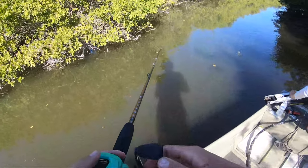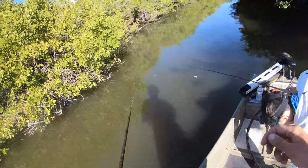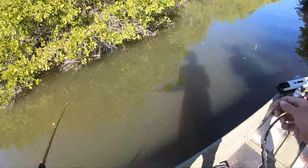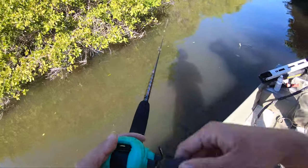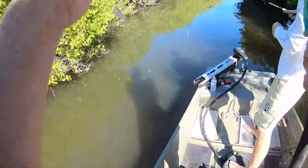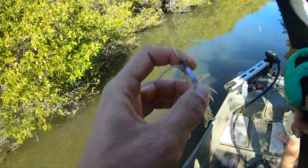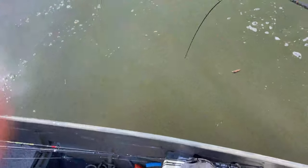45 back here? That'd be insane. You'd probably, there's a good chance you'd break off out here. Oh yeah, back here especially. Dude, they just go right under those trees and you couldn't do anything about it. They just pull you underneath there and you'd be like, oh no. Oh my god, my GoPro died for this one, but holy crap, it's another nice snook.